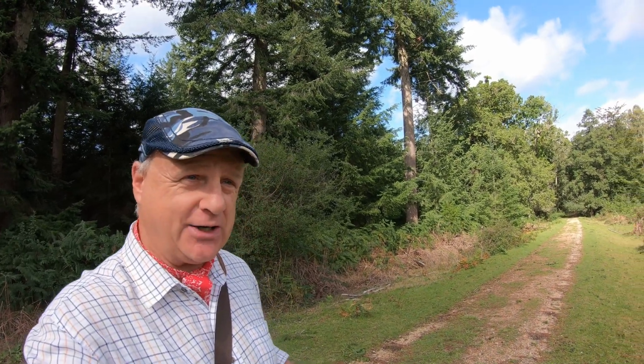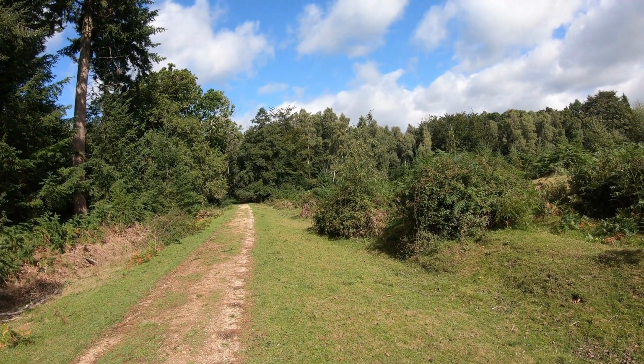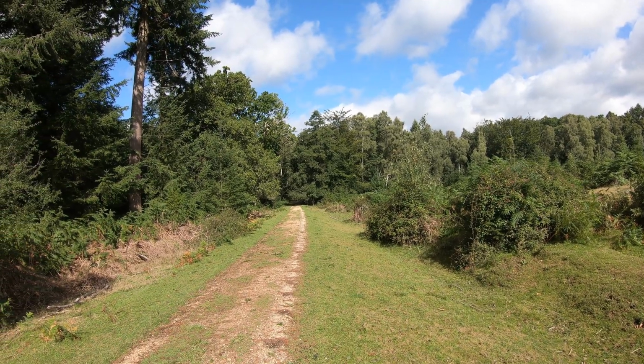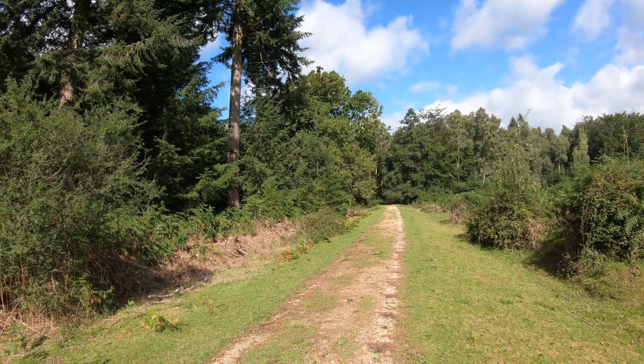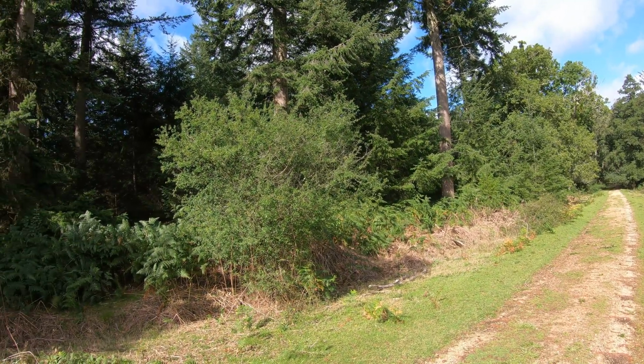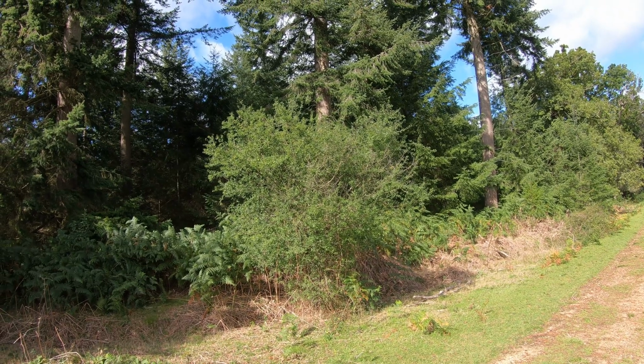It's great. Okay, we're now going to do a little loop into the Hursthill Inclosure, which was established in 1808. If I pan round to show you where exactly we are, 75 hectares, originally oak, beech and sweet chestnut, but now there's quite a few blocks of Corsican pine and Douglas fir planted from the 1950s, a lot after the storms of 87 and 1990.